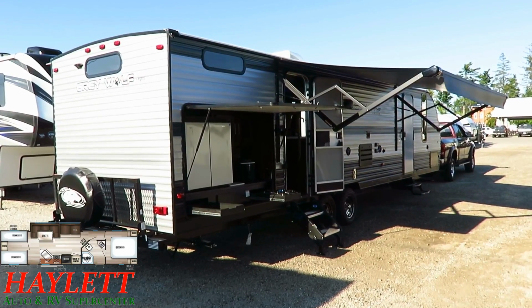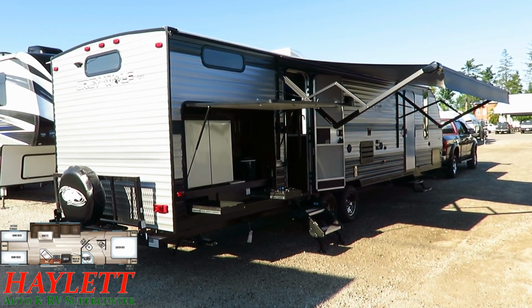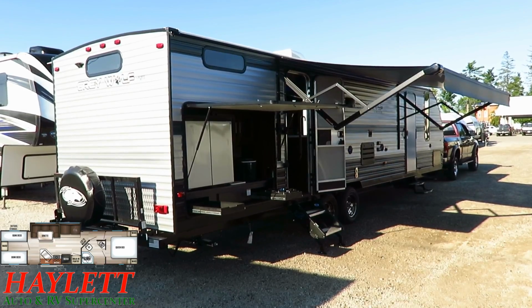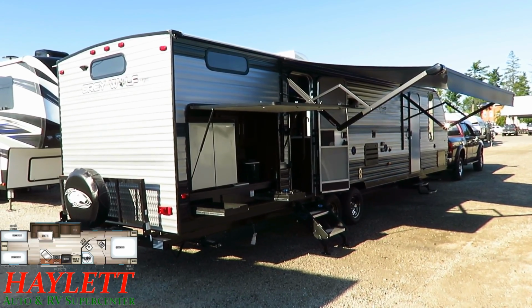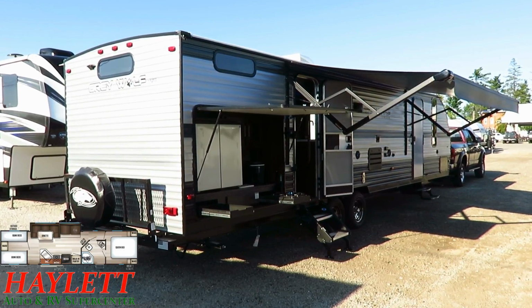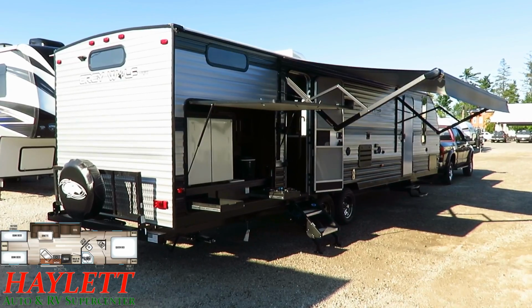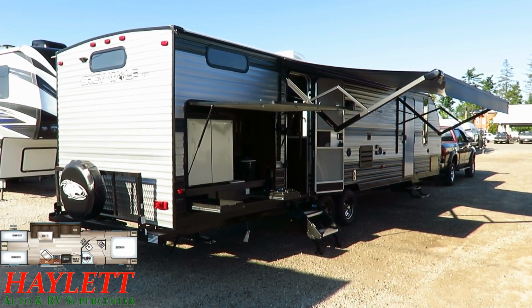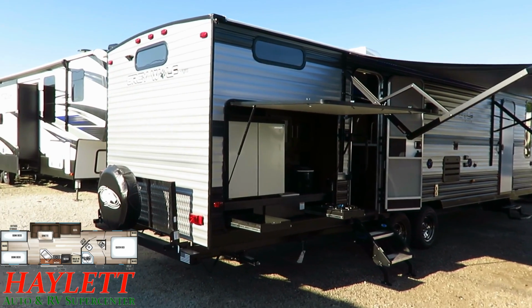By kind of shifting things around a little bit, and really it's a result of moving the bathroom up front near that master bedroom, you've actually got a pretty awesome patio space on this one, because you've got a full-size outside kitchen, as you can see, and it butts right up next to that power awning. So really, when you're coming in and out of your main door there, you've got exceptional patio awning coverage.